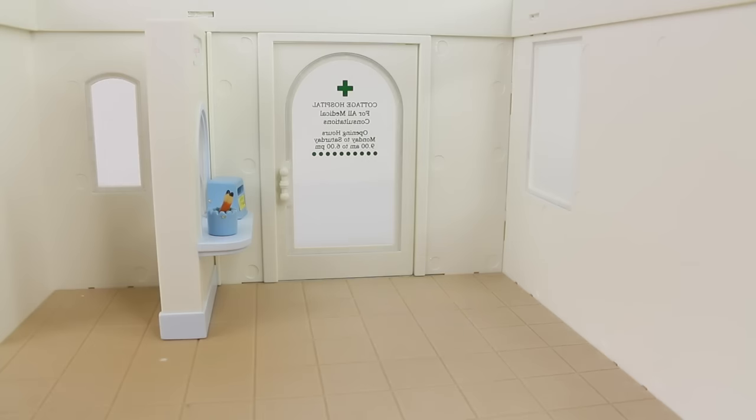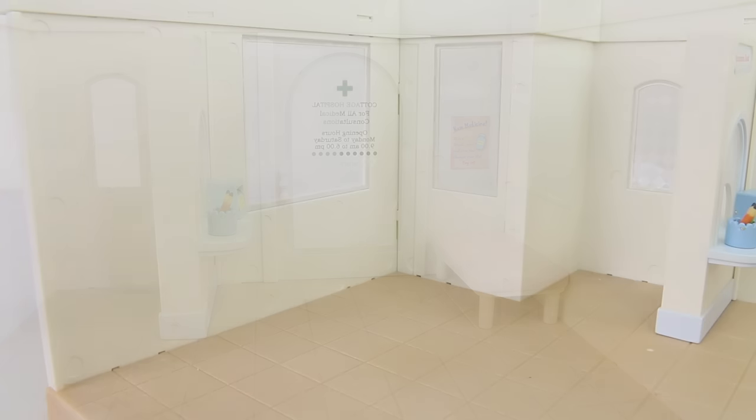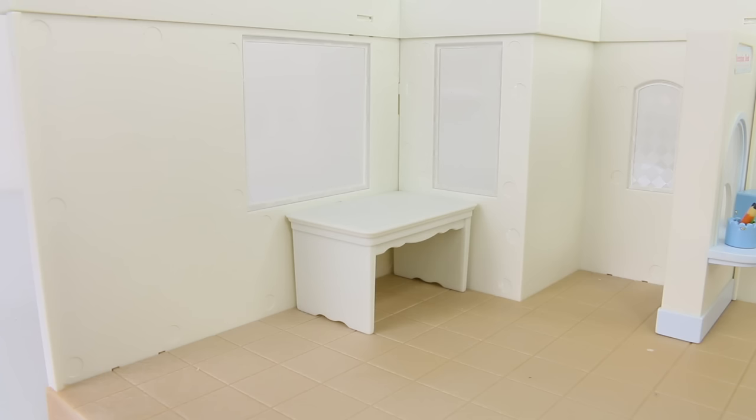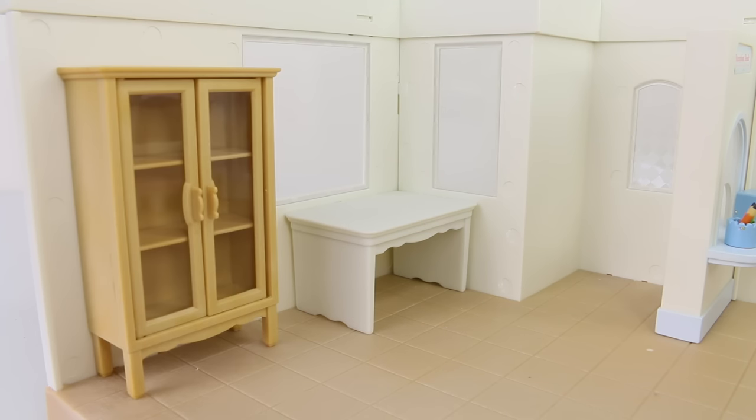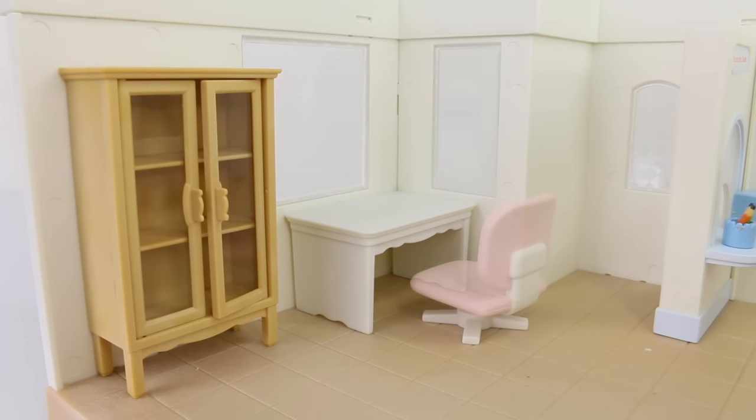Across from the reception we have a waiting area, and we have a little sign that says new medicine. It's a brand new medicine that changes your life, try it. We also have room to place our seating. Just behind the reception area is where we can place the doctor's desk. Next to his desk we can place the medicine cabinet, and this has three shelves inside which we can place all the medical supplies. The doors at the front also open and close. And this is our doctor's chair, which is done in pink and it swivels around.